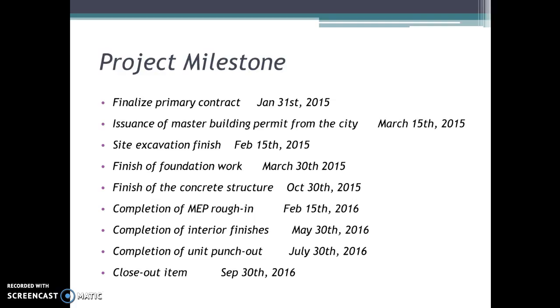Okay, the last one, let's take a look at the milestones. As everyone knows, we will try to achieve completion in 1.5 years. From now on, we are in the process of finalizing the primary contract. At the end of this month, we will get all the contracts signed with the owner. Since the permitting process takes a longer time, right now we have the phase permit, which lets us proceed until the master permit is issued. The master permit is going to be issued at the beginning of March.